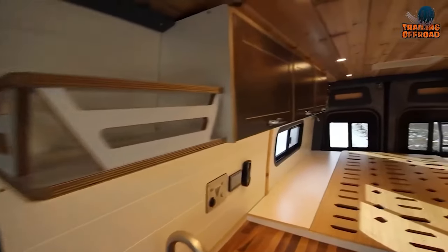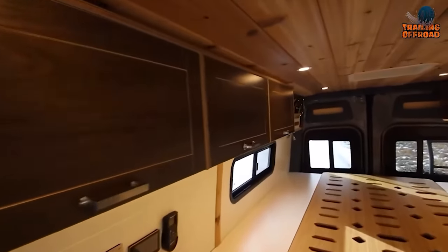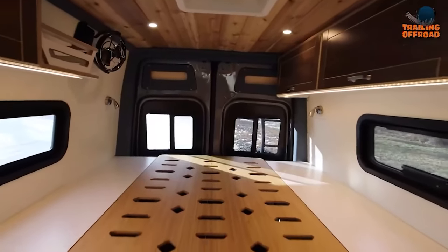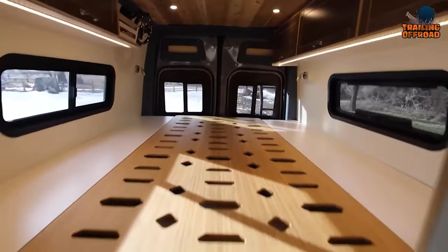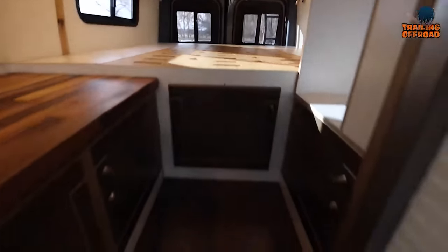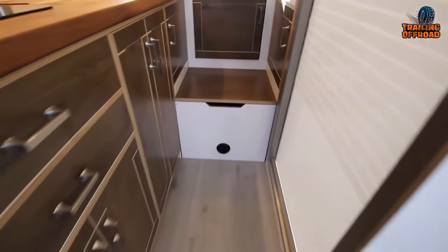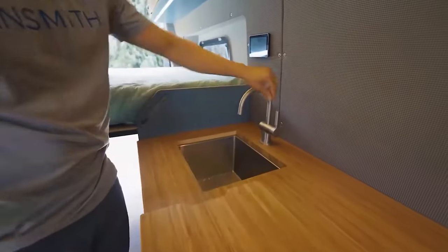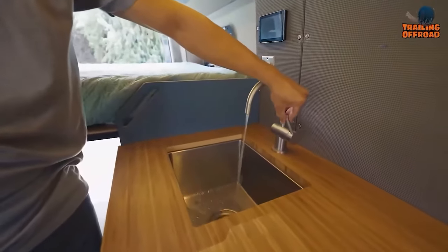The wooden cabinets add a touch of elegance to the interior while providing ample storage for your belongings. With their sleek and durable construction, these cabinets ensure that everything has its place, allowing for an organized and clutter-free living space. The camper features a sink with a closed wooden part, allowing for a seamless and tidy design.